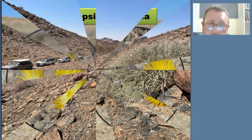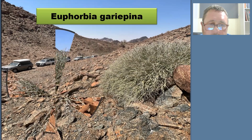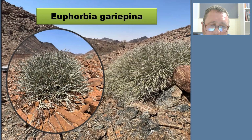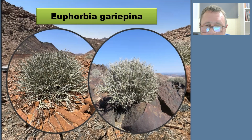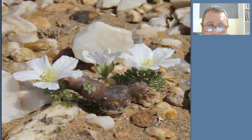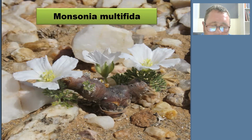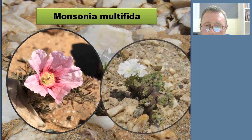There's some flowers. You can see there's a Euphorbia garipina, one of my favorites, quite close to the Orange River, also named after the Orange River, which was previously Gariep, or Euphorbia garipina. It's got a nice blue color and a beauty. See the different rocks that they grow in, so they can take harsh circumstances to grow. Here's the Mitophyllum decitum, also close to the ocean, in the mountains in the Richterveld. Monsonia multifida. You get the one in a white flower and the one in a pink flower. Can take very hard conditions to survive. What an amazing flower. There's the white and there's the pink.